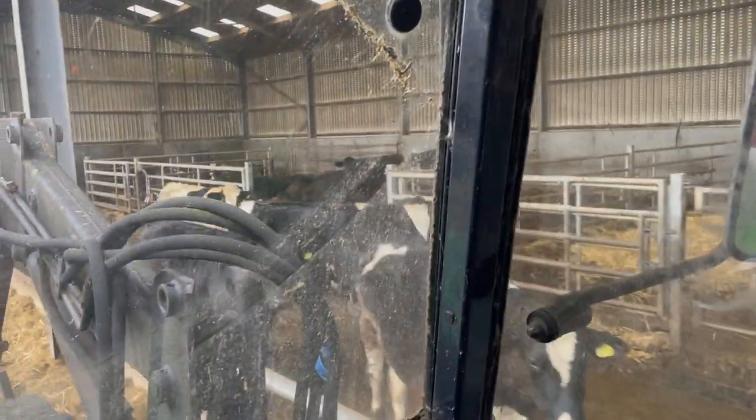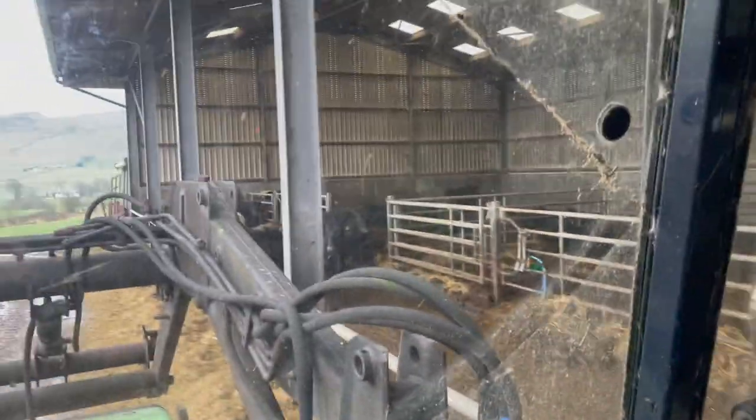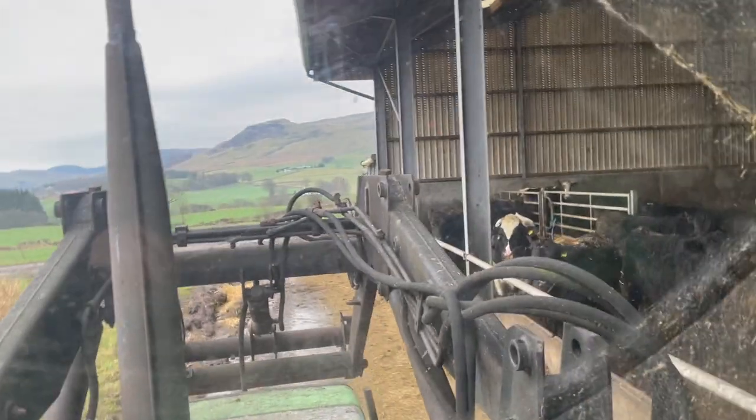Young calves. Fat bullocks. 10 less of these, so they should be easier kept clean. Get the bedder going shortly and get them all bedded right up with some nice clean dry straw for today, and then back again tomorrow and bed them again.